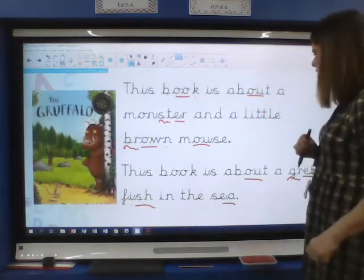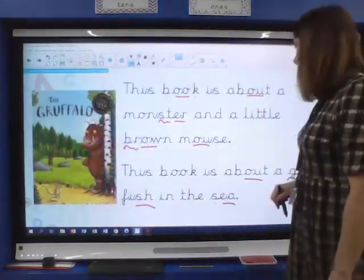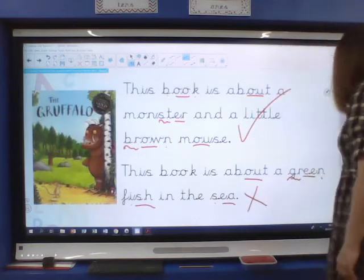It was the first one, of course. This book is about a monster, and we know the monster is called the Gruffalo, and the little brown mouse. We'll give that one a big tick. The bottom one was incorrect.